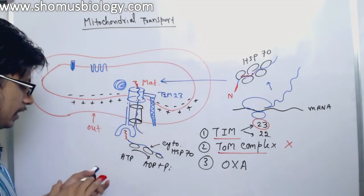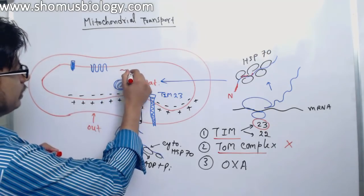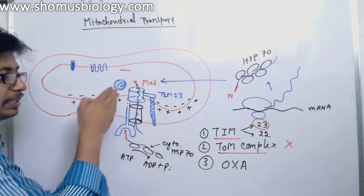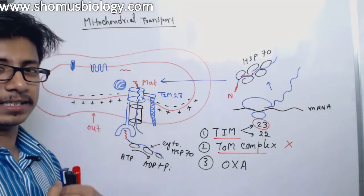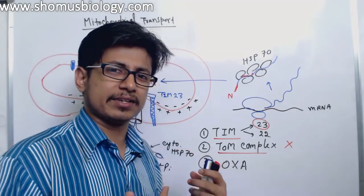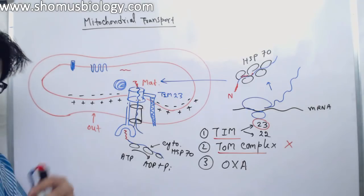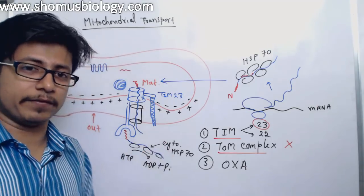So the fragment of signal sequence will be removed and released into the matrix, while the rest of the polypeptide needs to be dragged inside the cell. So how exactly can they drag it inside the mitochondrial matrix? With the help of another mitochondrial HSP70.